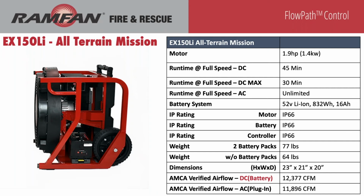Where this might come into play is if you want to use the fan, and this holds true for both the 150s and the 50 Li, as a relay fan in a high-rise operation. You might want to take the batteries off. One guy carries the fan, the other firefighter carries the batteries, just to lighten it up a little bit if you're going to have to climb multiple stories. Hopefully that gives you an idea about the weight of the fan. And you can see why we put the big wheels on it. 77 pounds, if you've got to haul it a couple blocks down the street, it does make it nice.